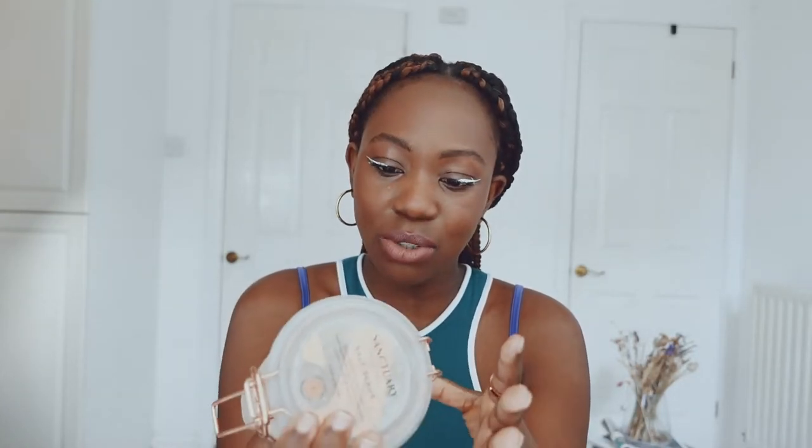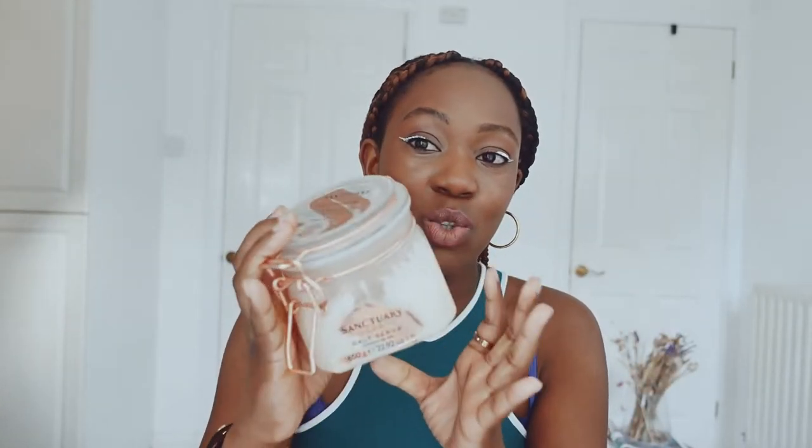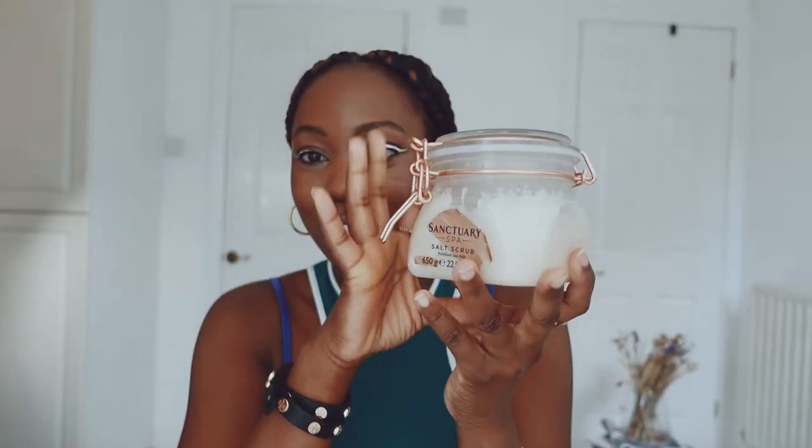So let's start with the packaging. I don't mind the packaging. As you can see, it's alright. We've used it quite a lot in our family. It's 650 grams, which is 22.92 ounces. It is a big tub. And yeah, I don't really mind it.